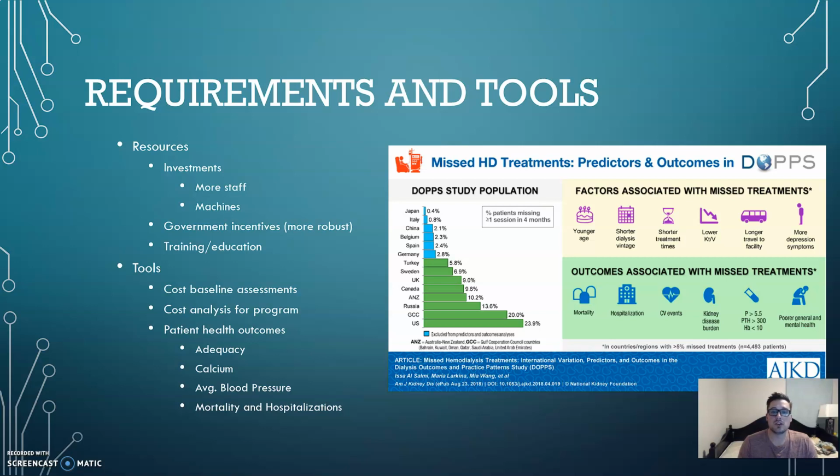The tools that will be used are mainly from reports. The baseline costs for in-center treatments versus home treatments will have to be analyzed and compared to highlight the success or failure of the program. There will also be patient health outcomes such as adequacy, calcium levels, blood pressures, mortality, and hospitalization rates.